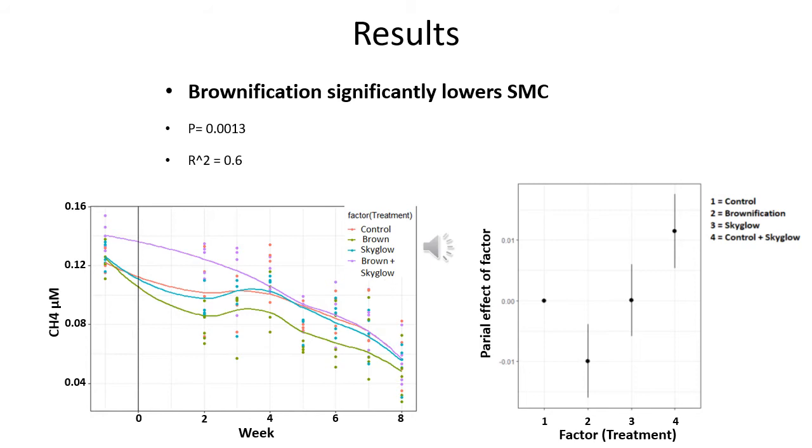While being indistinguishable from the other groups at the T0, surface methane concentrations in the brownification treatment became significantly lower than all other groups as soon as the treatment was added, as can be seen in the temporal trends of each group in the figure to the left, and in the partial effects on surface methane concentration by each treatment in the figure to the right.